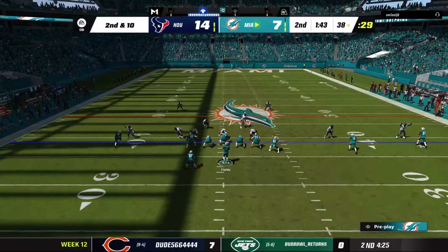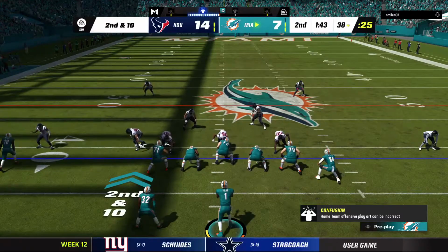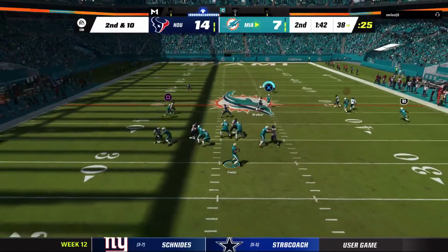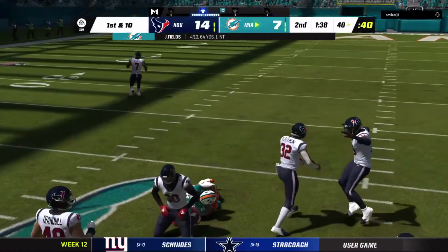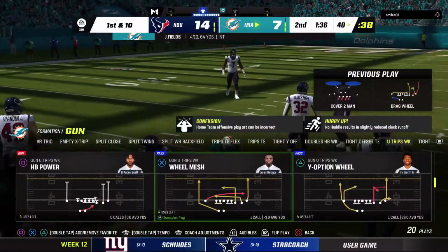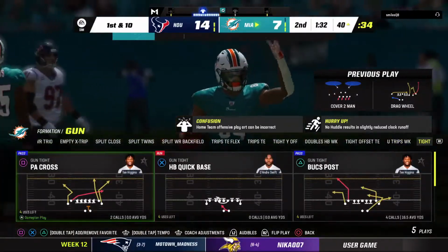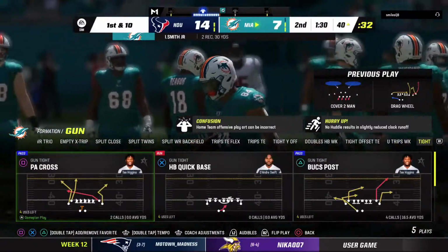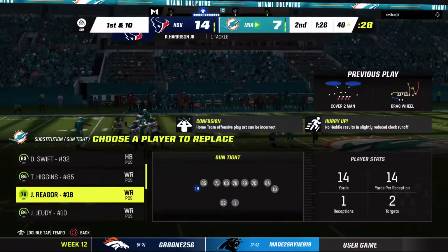They work again from the 38 on 2nd and 10. Now Fields. Catch is made here by Irv Smith Jr. And they've got it well across midfield down to the 40 before it's all said and done. 22 yards there, a first down. A big completion there against double coverage.